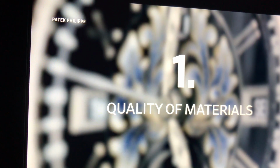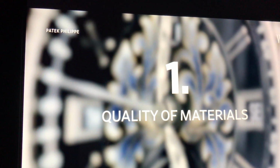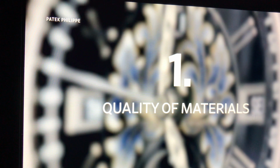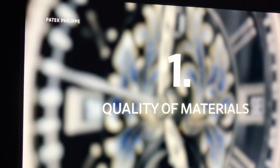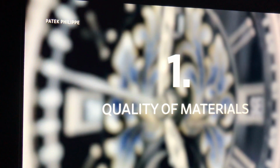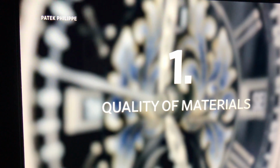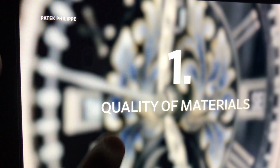Alright, so I get that some of the materials of some of the watches are expensive, and I get that. They use like high quality diamonds and all that stuff, and probably labor. But let's find out here.